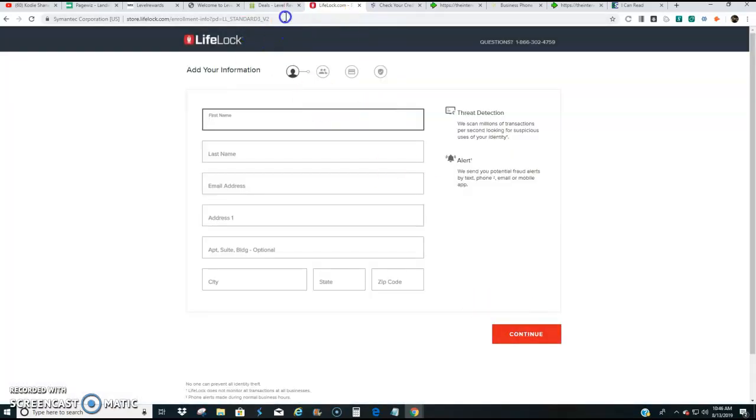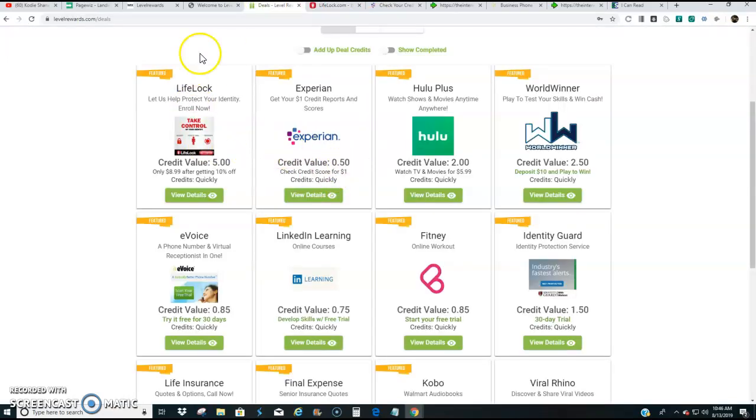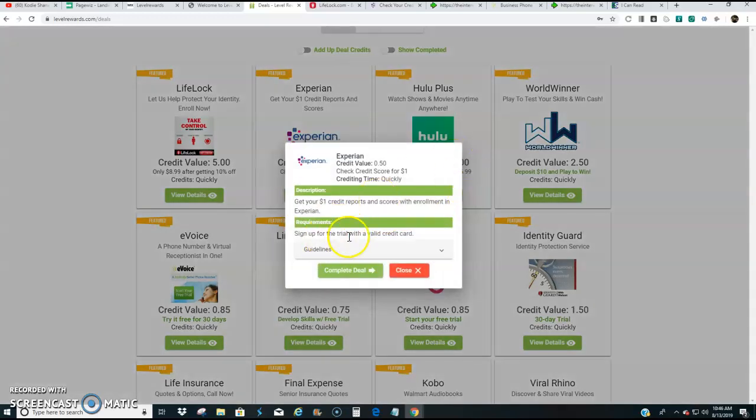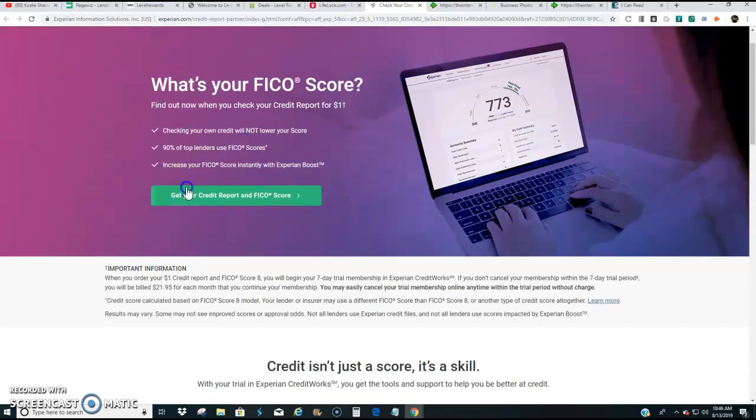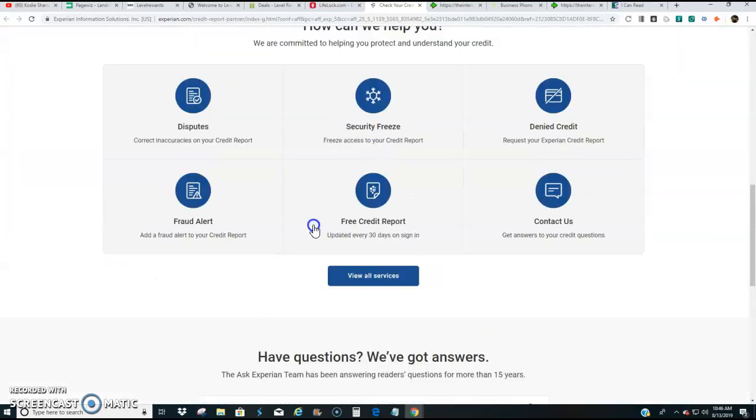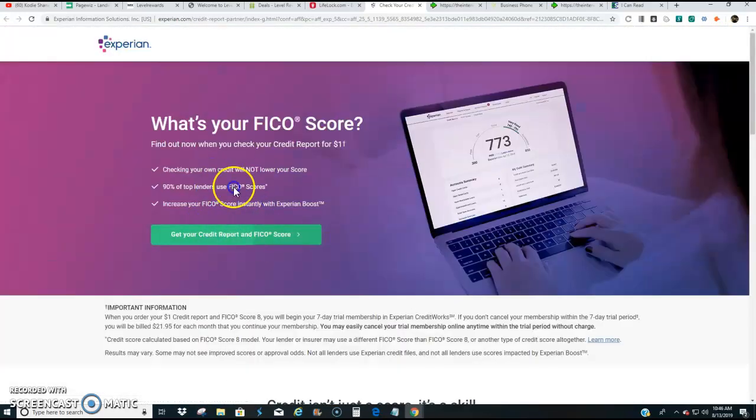And then when you're done, you're going to come back to this page. You're going to click Experian, View Details, Valid Card, Complete Deal, and it will take you to Experian's official website so you can check your score, get your credit report and FICO score. Click that green button and work your way through that offer.